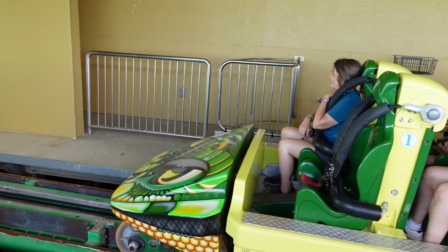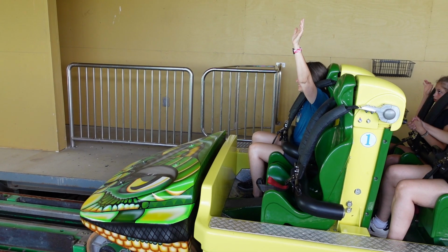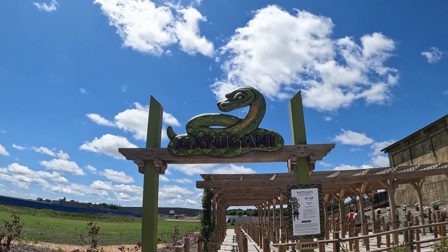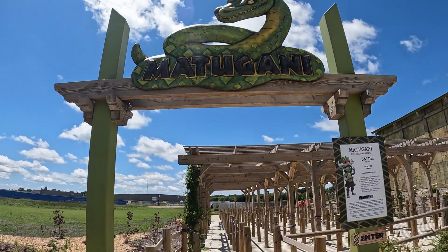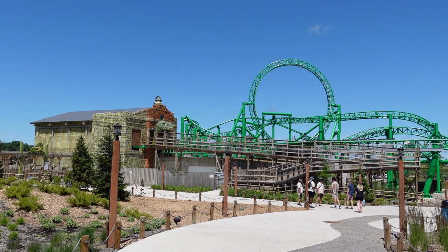Finally, I want to talk about this ride's reliability. Hydraulic launches are notoriously finicky due to all their moving parts. Matugani was fairly reliable last year from what I heard, but it has had some downtime over the past few weeks. I know of at least 2 instances where it has been closed all day. For others, including myself, the ride opened very late in the day.